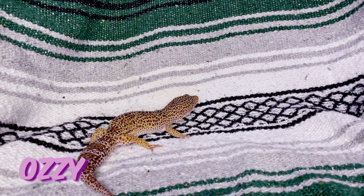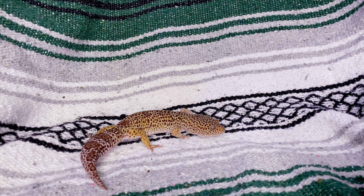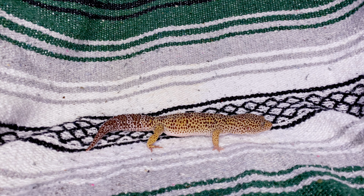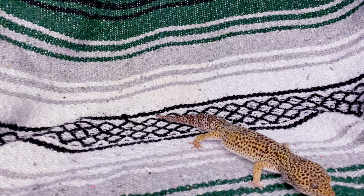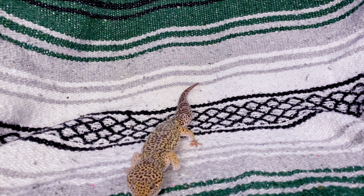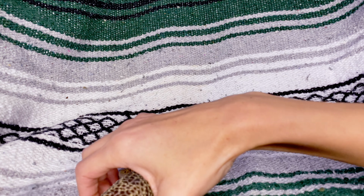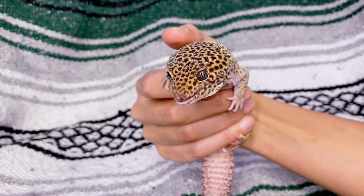Let's move on to Ozzy, and he is my male leopard gecko. He is probably about 3 years old now. He is definitely a big gecko compared to the other ones I have, and he's pretty vocal, active, not shy at all. Love this guy. One of my second geckos I ever had. Love all the spots he has on him. You can see how cute and adorable his face is. Love this guy.